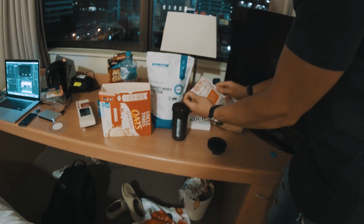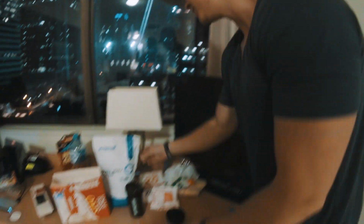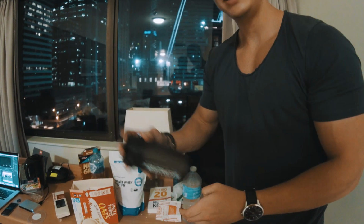It's just a little snack, and then I'll have one more meal right before bed basically, and that's gonna be the 6th meal. So we're gonna have like 4 big meals in total today, and then kind of like 2 snacking moments. Shake, proteins, carbs, that's it.